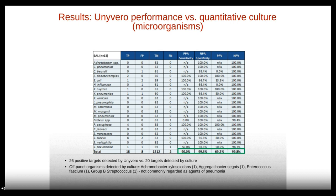This is a rather busy slide, but it goes to show you for each of the targets that are in the system, 26 positive total, which were detected by the Unyvero versus 20 targets detected by culture. And I want to stress there were off-panel organisms detected by culture that are not part of the Unyvero target panel. These included 1 Achromobacter xylosoxidans, 1 Agrobacterium, an Enterococcus faecium, 1 group B streptococcus, but these are not commonly regarded as agents of pneumonia.